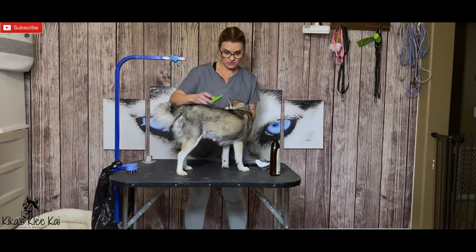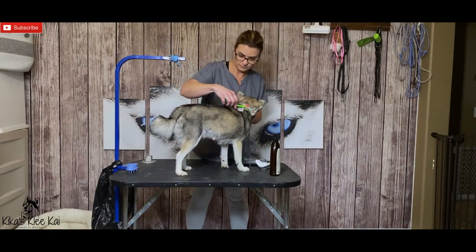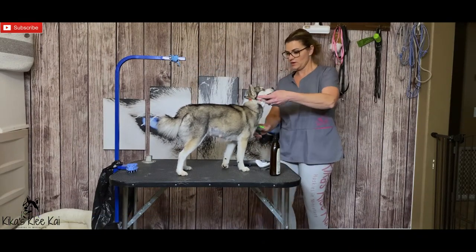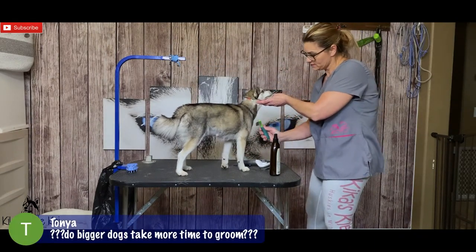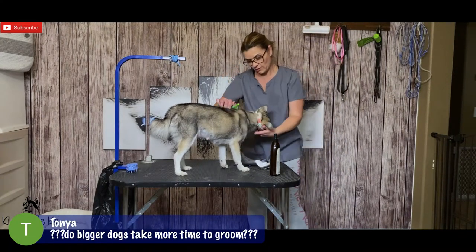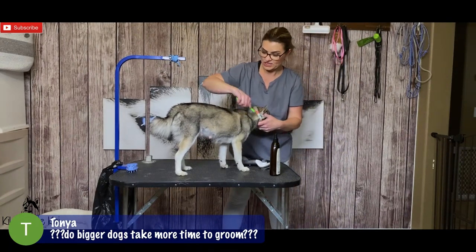One more question real quick. Go ahead. Tanya said, do bigger dogs take more time to groom? Oh, yeah, for sure. So the bigger they are, the longer it's going to be, because the more hair they have, the thicker the coat, the longer it's going to be because of how much hair they have.